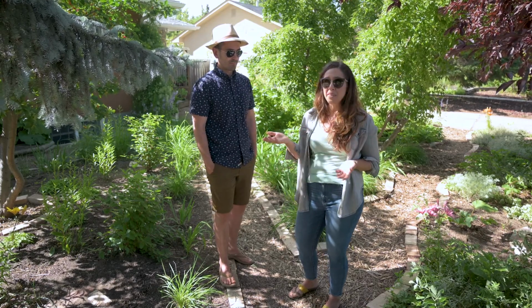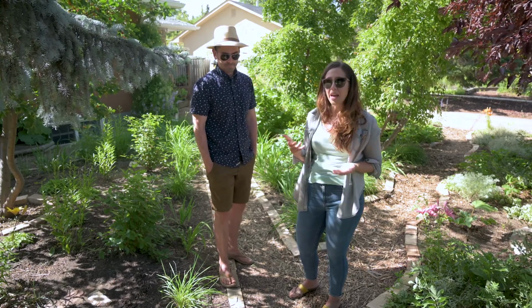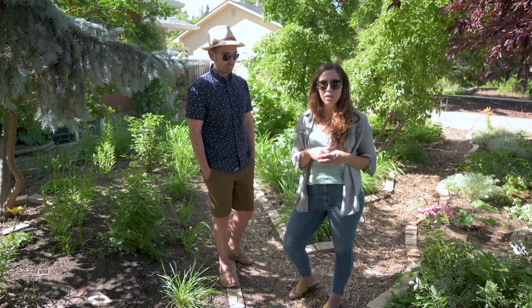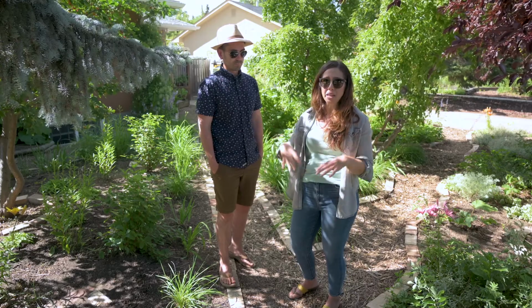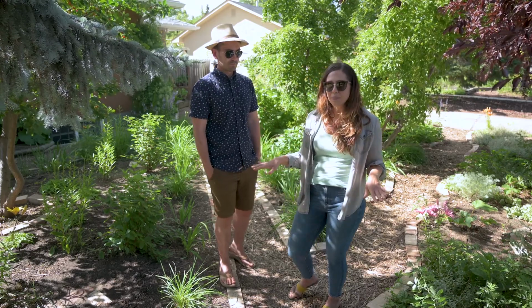So that was something that we, as pretty novice gardeners, hadn't really thought about, was your soil health, and how a lot of the soil that we have around in our gardens is really kind of dead soil. So we want to try to put as many nutrients into our soil as possible. So that's that first layer.